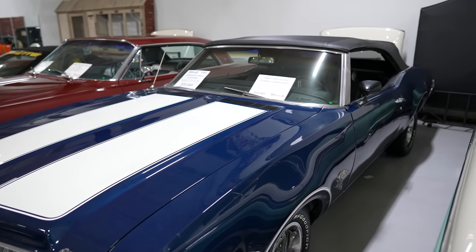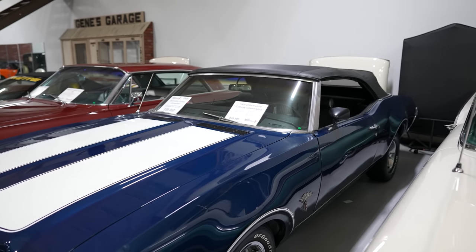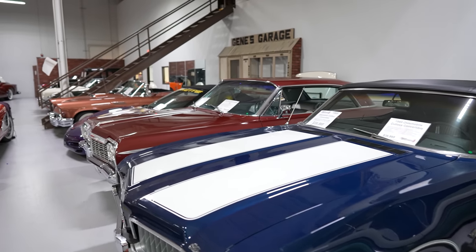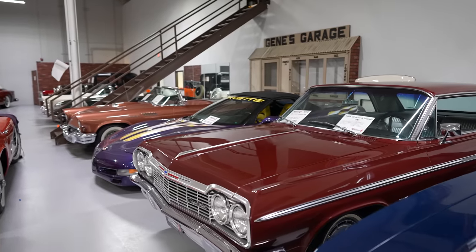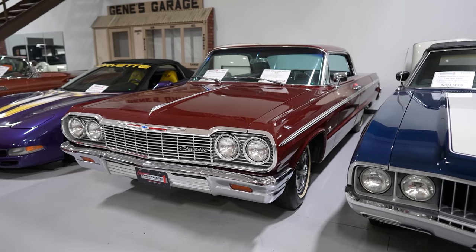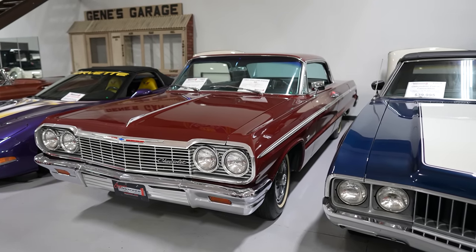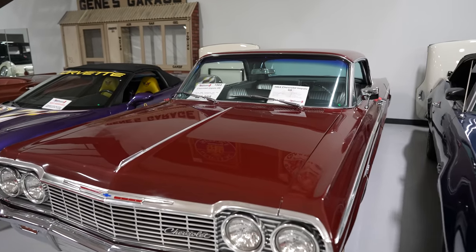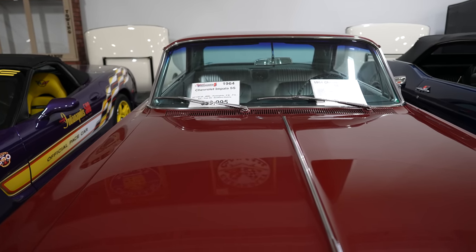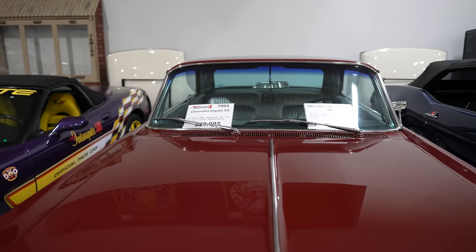This is a 1969 Oldsmobile Cutlass convertible. Currently on sale for $39,995. '64 Chevrolet Impala SS. It's a 327 engine, four barrel, Powerglide, power brakes, power steering, AC. It's a true SS with Southern history.